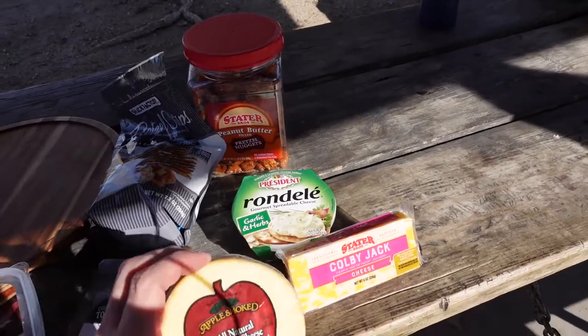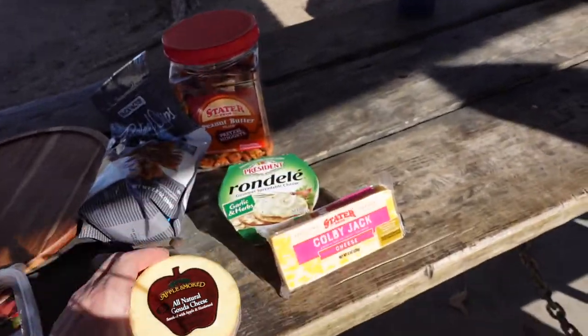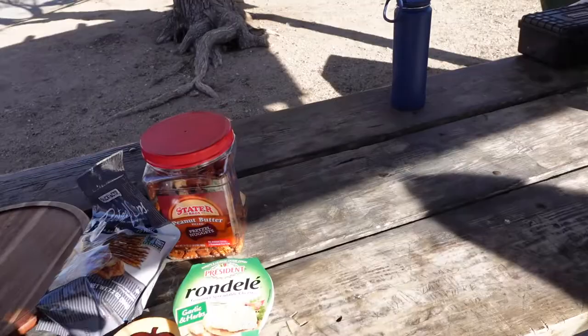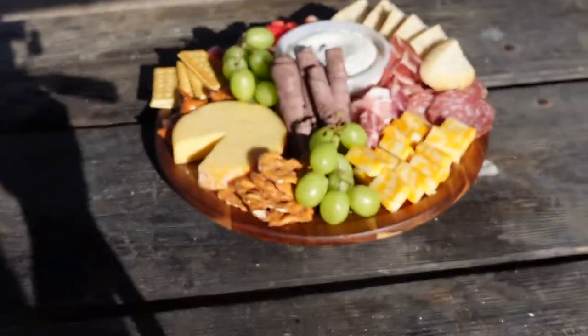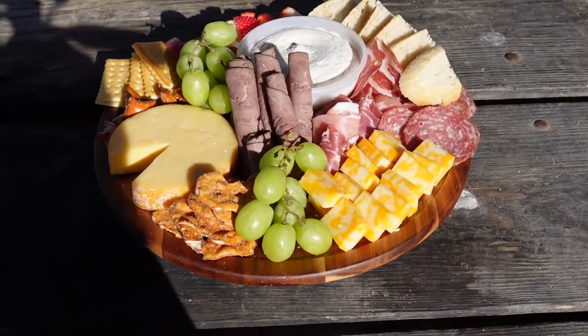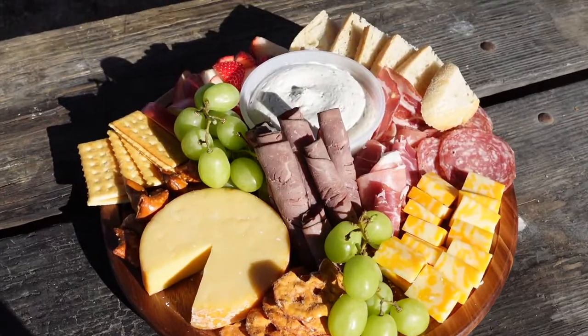We got some all-natural smoked Gouda. We got some Colby. We got the spreadable. And we are ready to build. So just like... There's our charcuterie board, folks.